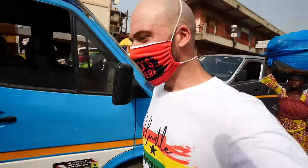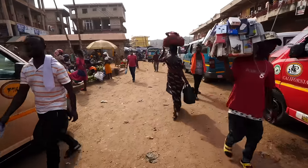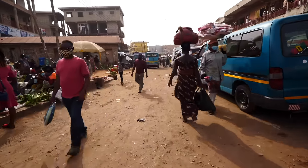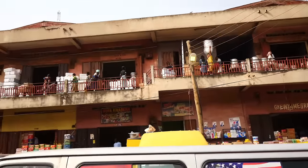Let's do it. Remember I told you guys earlier there's a lot of traffic here in Kumasi? It's no joke. So all those people coming in, so many vans, so many trucks. We're walking through a back road trying to get to the market. The market is about a 5 minute walk this way.